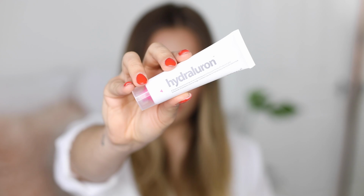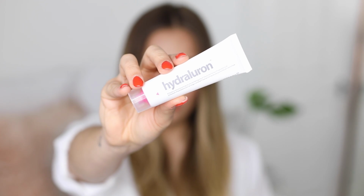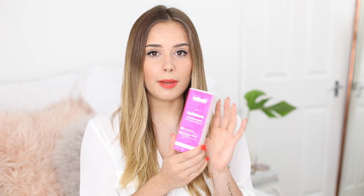Anyway, I picked up quite a few skincare bits in Boots, some old favourites, and then some new things that I wanted to try out, and then one really, really boring thing that I thought was really funny and that I'd show. But the first thing I picked up was Hydroluron. I'm running out of my Sarah Chapman Intense Hydrating Booster, and this is a very similar product, so I thought I'd go back to it. I also remember my skin being so good when I used to use this.